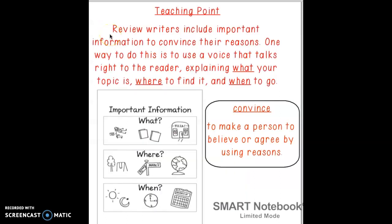So today's teaching point is: review writers include important information to convince with their reasons. One way to do this is to use a voice that talks right to the readers, explaining what your topic is, where to find it, and when to go. All right? And the word convince means to make a person believe or agree by using reasons.